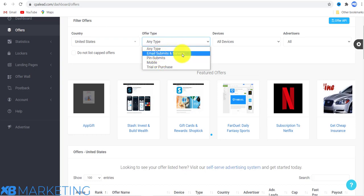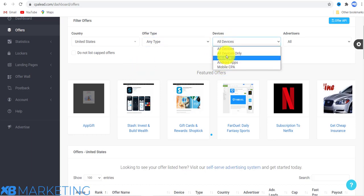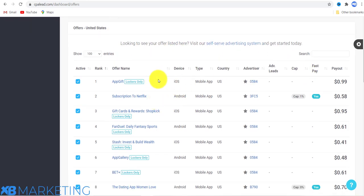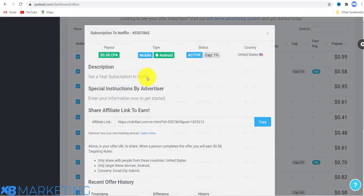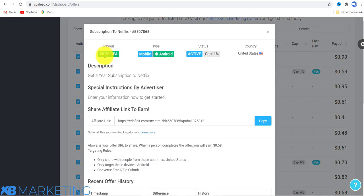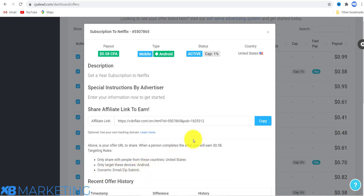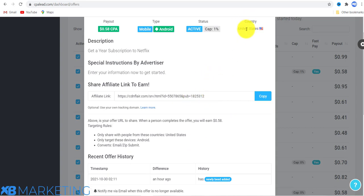If you want to promote email submit and surveys, pin submit, or if you want to promote mobile install or trial offers. And you can also choose the devices you want to promote from. So once that pops up, then you can choose any offer that you want to promote. So if you click on any of these offers, as you can see, this offer's payout is 58 cents, and they want their conversions from only Android device, and it converts on email submit. So it's the same thing with cpagrip, and as you can see, the country they want their leads from or conversion is from the United States only.